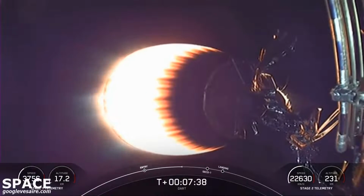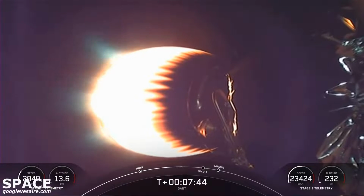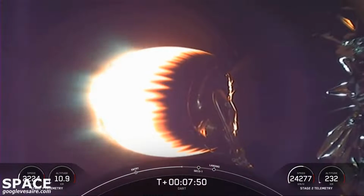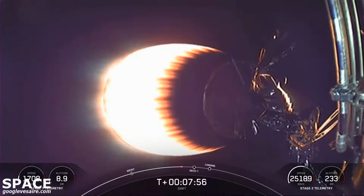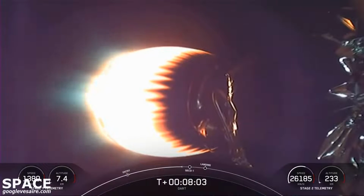Now coming up in just a little over a minute will be SECO 1. That is second stage engine cutoff 1. Again, there's 2 burns for the MVAC engine on the second stage, so we are in the first burn. Expected loss of signal. So we should see this engine shut off here shortly. And about 20 seconds later, we'll see or hear the landing burn call out on first stage begin.